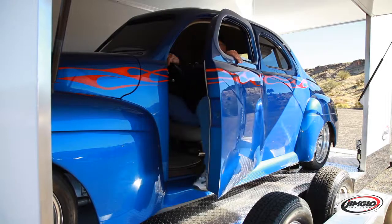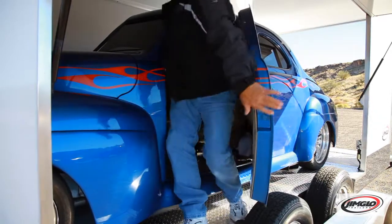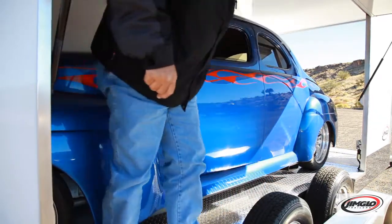The 10-foot side door, virtually half of the trailer on the driver's side, opens up, drive in, step right out of your car, you're ready to go.